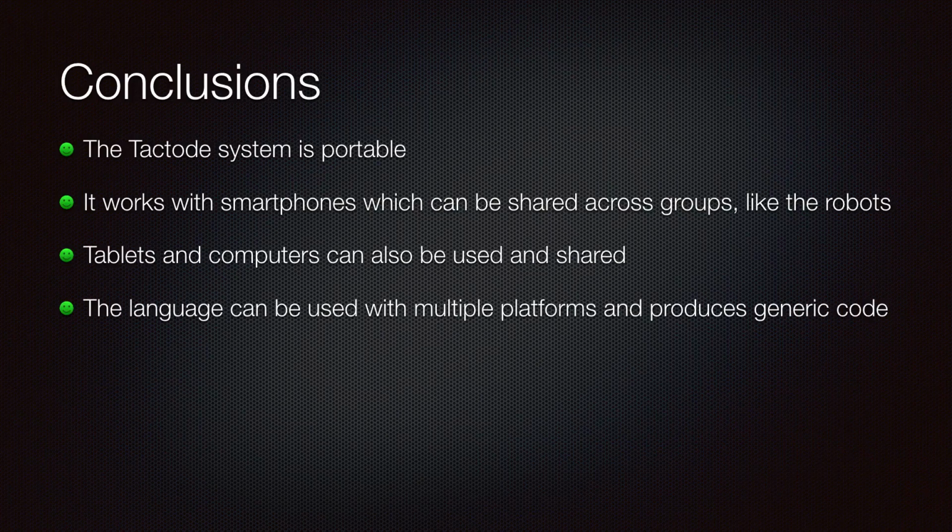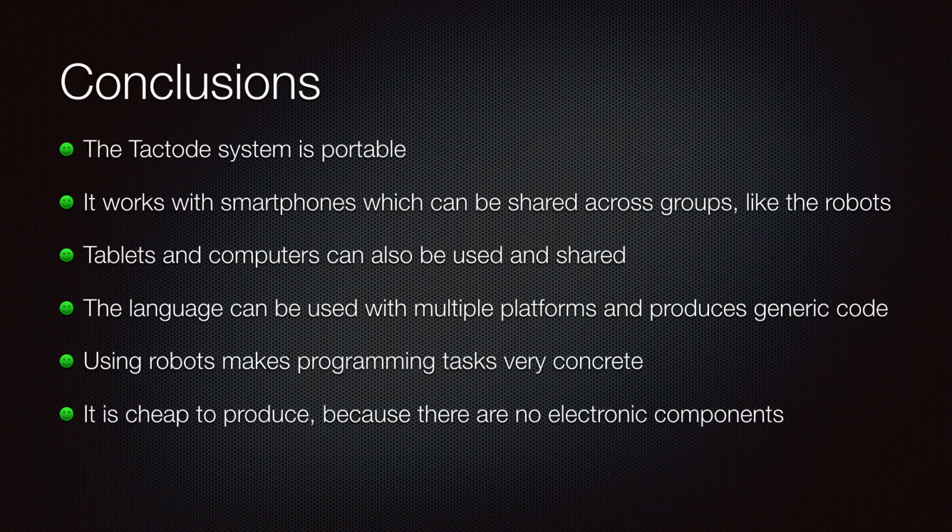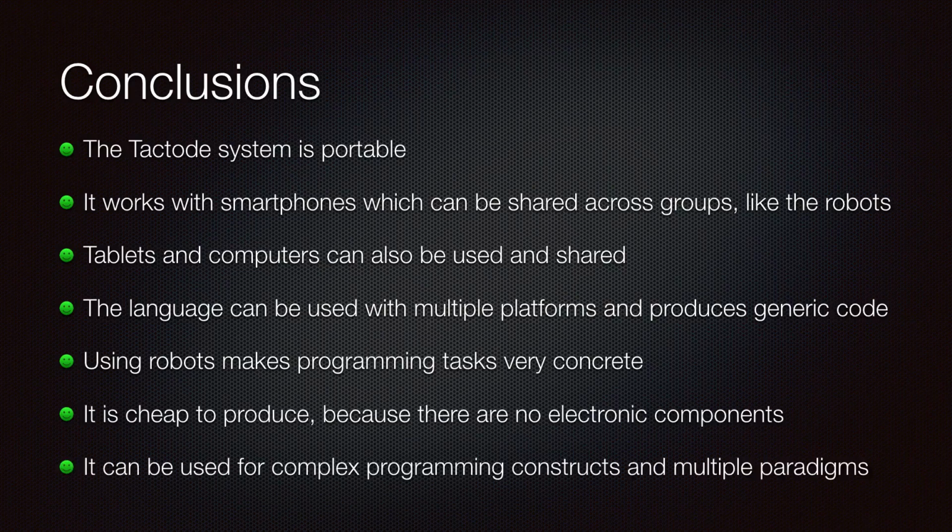There are already several platforms, one of them of general use code, Python, but more platforms can be added in the future. Using the robots to execute the code is better because it helps to make programming more concrete. Tactode is cheap because it doesn't have any electronic components. Also, it has both simple and complex programming constructs, as well as multiple programming paradigms.